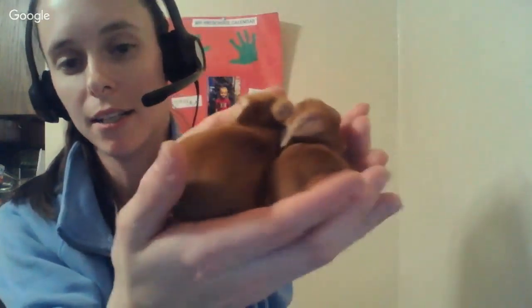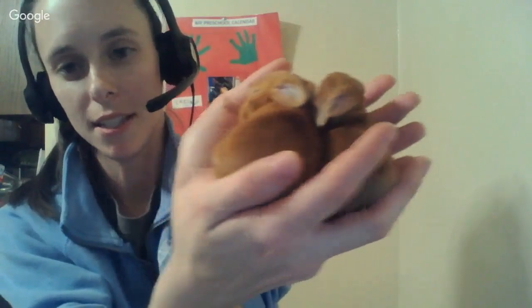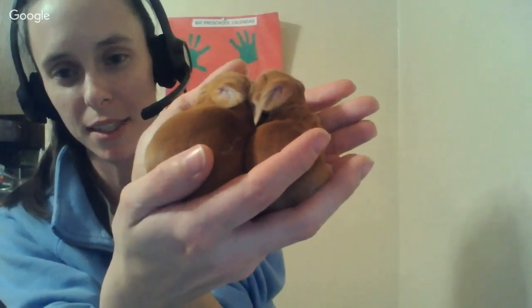Okay, so here is a normal sized one and a runt. So here we go. This is just what a normal sized one would look like versus the runt. So you can see the difference in that. Okay, now let's put this one back and get the big one. He will make everybody look like a runt.